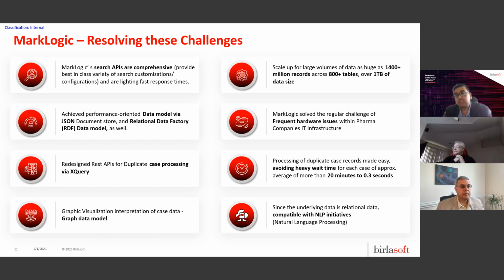I'll talk about some of those business problems and challenges, where we need a capability to manage huge volumes of data. We're talking about trillions of records, petabytes of data, thousands of relational tables, etc. We were also researching various products available in the market, and that's where we identified MarkLogic as one of the key solution providers in this area.